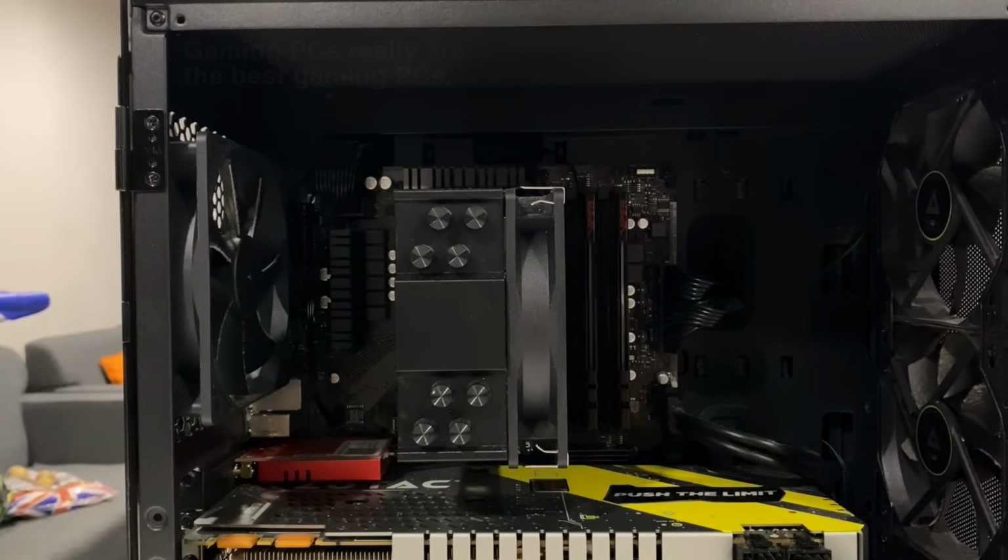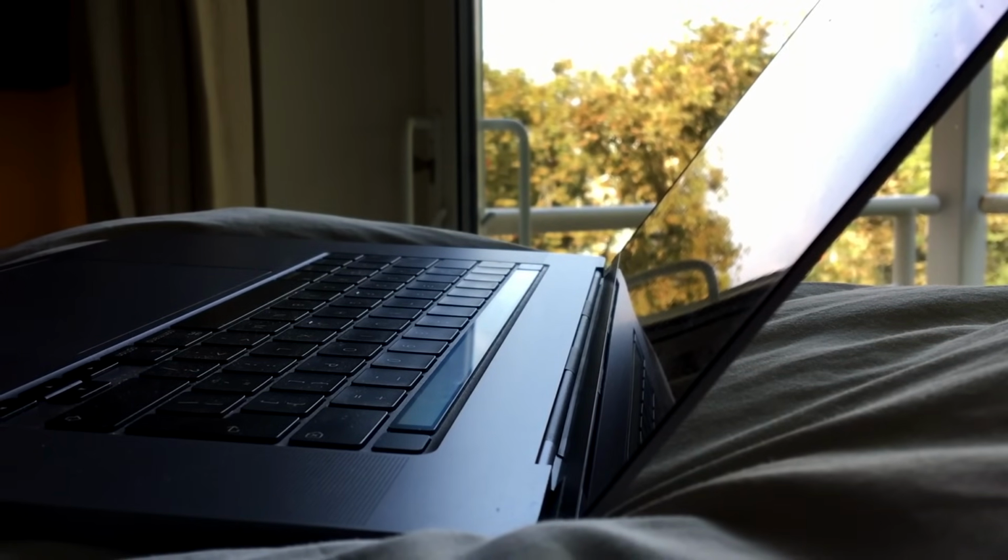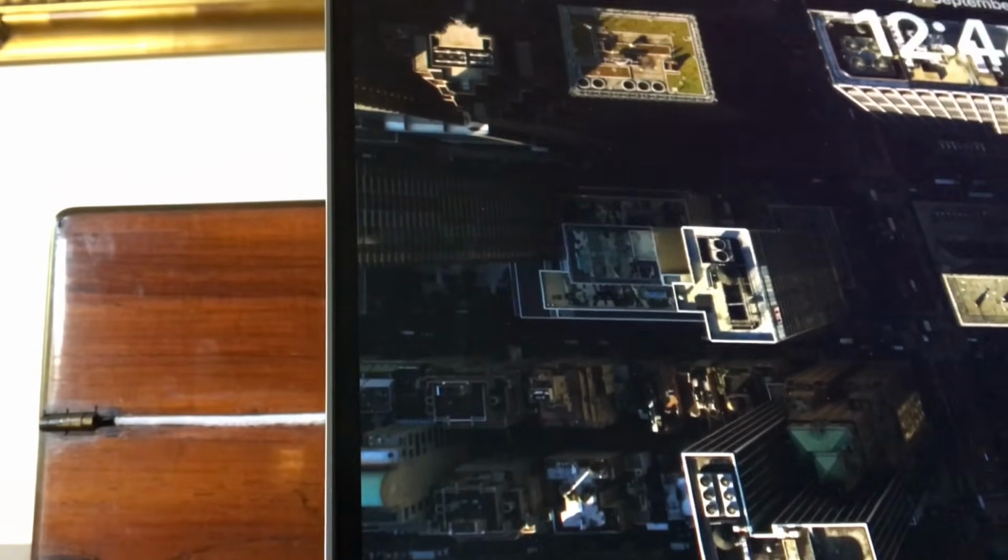So while I cannot recommend you buy one today, the MacBook Pro 2019 16-inch remains a very unique machine. It's safe to say we probably won't see another like it.